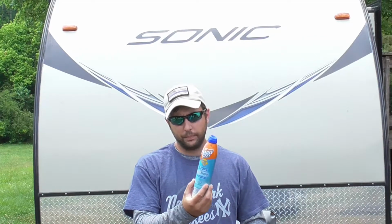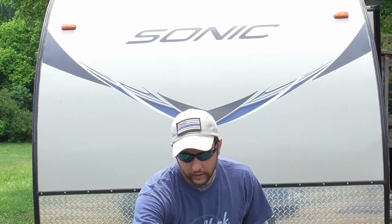Another thing that you want to keep in mind when it's hot out, really when you're in the sun in general, is you want to have some kind of sun protection, sunscreen, something like that. I've been using this Banana Boat Sport sunscreen, and what I like about this is it goes on very thin, so it doesn't really clog your pores up or anything like that. Some of the sunscreens will go on really thick and it'll clog your pores and you're not able to sweat. Guys, if you can't sweat, you can't keep your body cool. Your body cools itself through evaporation of sweat.